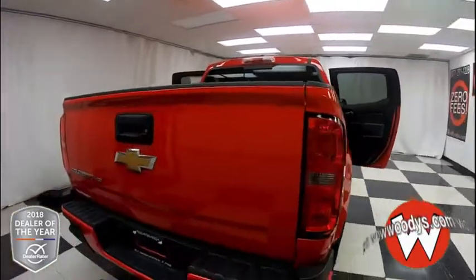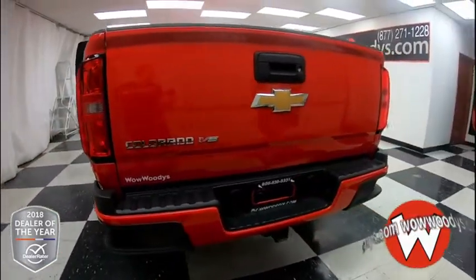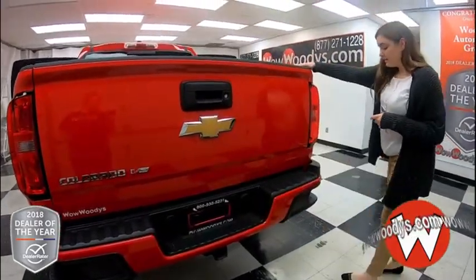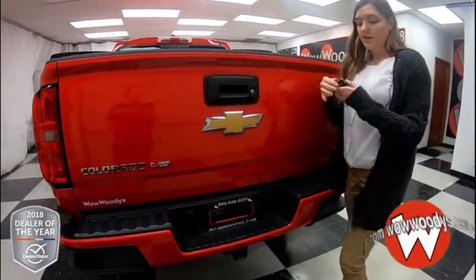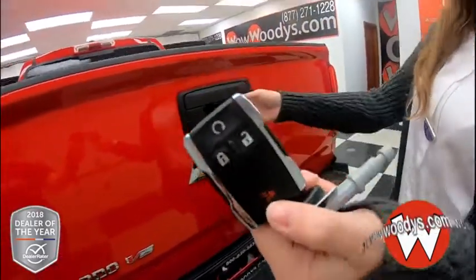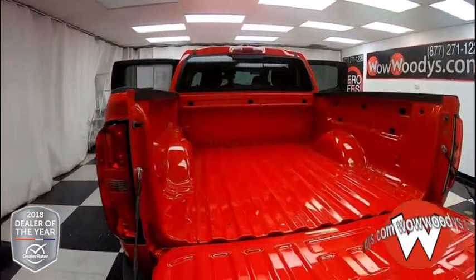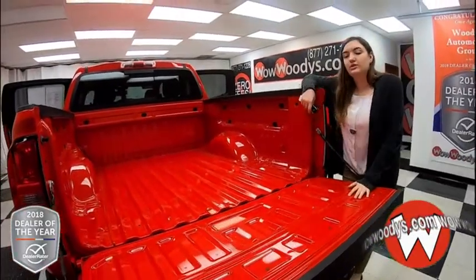Then making your way around the side, you have your LED tail lamps, your V6 badging, and your tow package, so you can bring your trailers and everything. You have your hookup right there. And these have corner steps as well, so you can easily climb into the bed of the truck. And you have remote start on your key fob. Looking into your bed, you have 4 tie-down hooks on the sides, and this truck is just great overall.